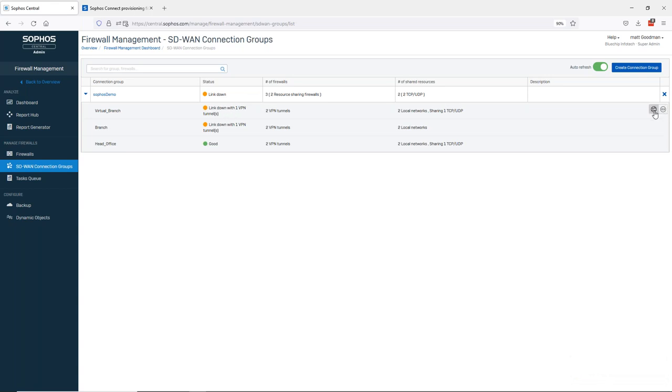So looking at the firewall view, three firewalls, but now we've got more than two tunnels. Here we've got a tunnel between the virtual branch and the head office, between the branch and the head office, and now we've got a tunnel between the branch and the branch. So effectively we've got all sites connecting to all sites. If you need more resources for people to access, you just add them in there and get it going. You can see that the original two tunnels have now come up, and the other one is being added.